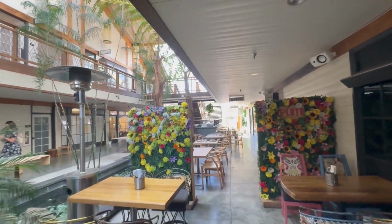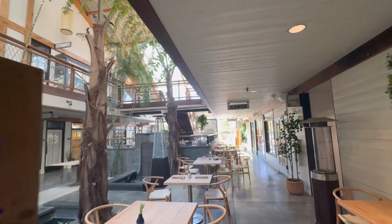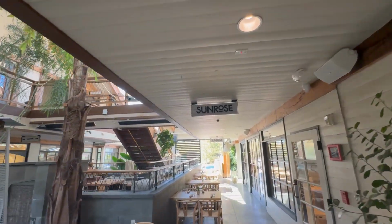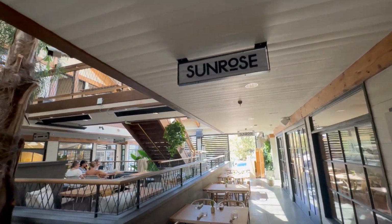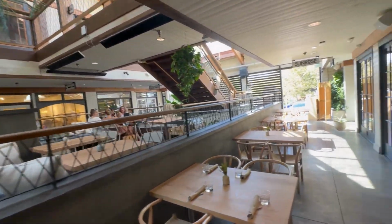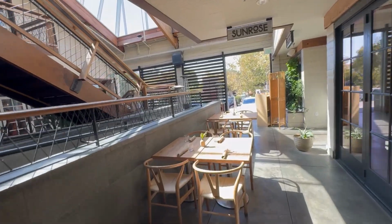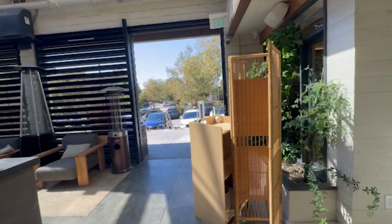And here in the market square, in this really cool pocket, is a restaurant called Sunrose, a family-owned restaurant that is a California eatery and known for its coffee, breakfast, lunch, dinner, certain days of the week. Relatively new, quite cool.